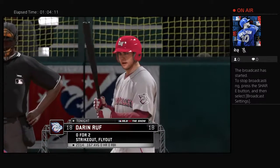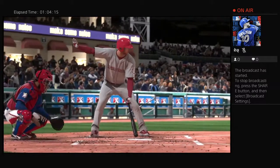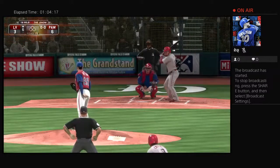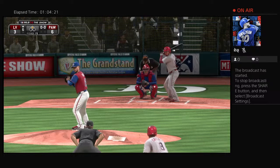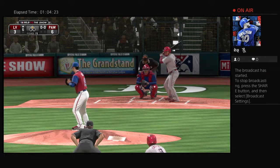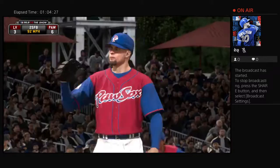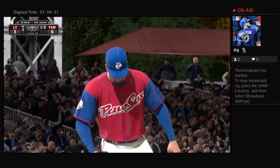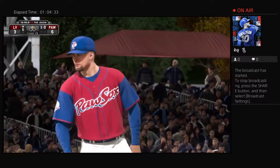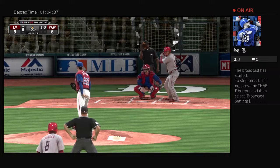Darren Ruff will stand in now. He's struck out and flied out, 0 for 2 thus far. Fastball too high to start him out here, 1-0. Yeah, he's still sticking with that fastball, but you start to get the sense that it's flattening out just a little bit. That could be a warning sign.